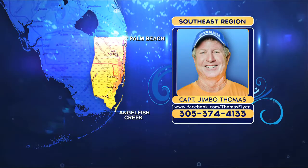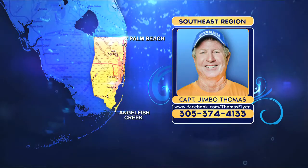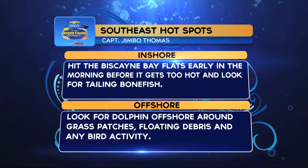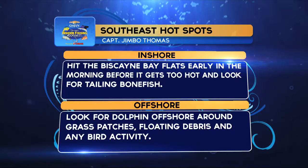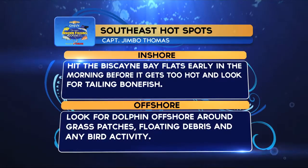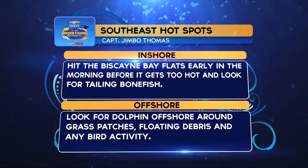All right, great report, Jimbo. I'm going to take a look at the Southeast hotspots from the Captain Harry's Fish and Supply Southeast region. Captain Jimbo says hit the Biscayne Bay flats early in the morning before it gets too hot and look for those tailing bonefish. And then offshore, look for dolphin around the grass patches, floating debris, and any bird activity.